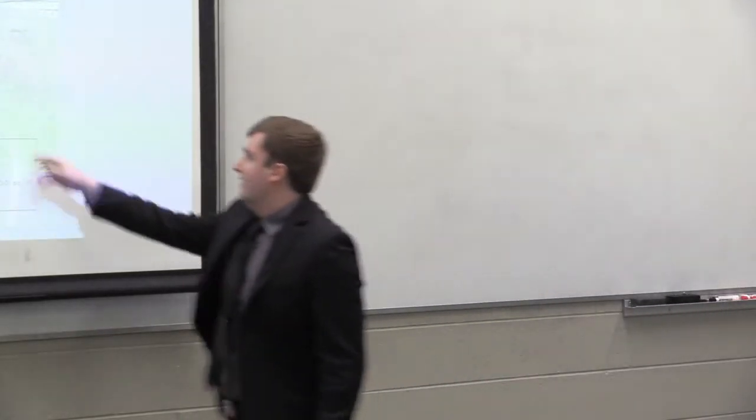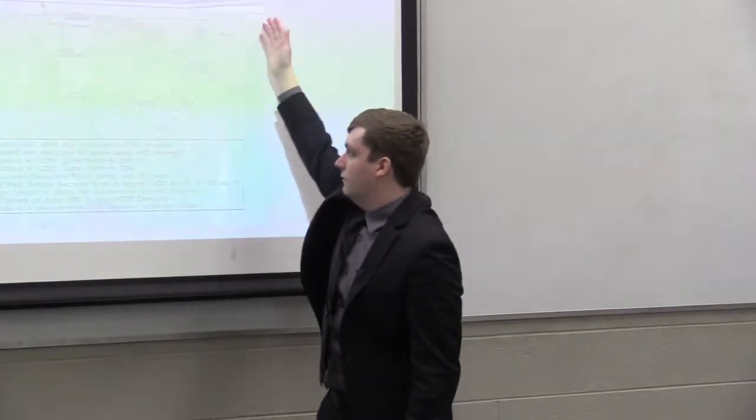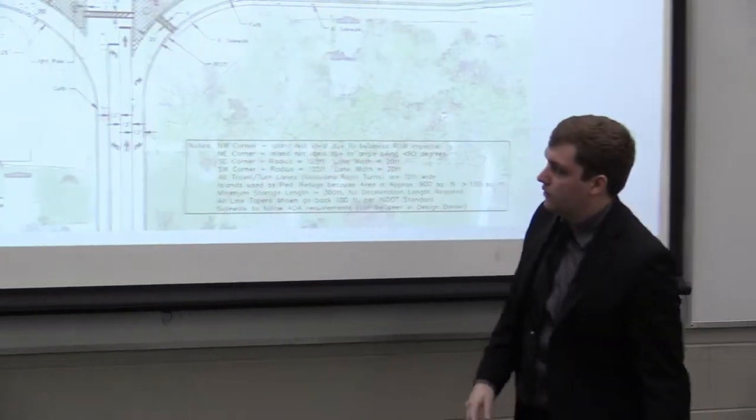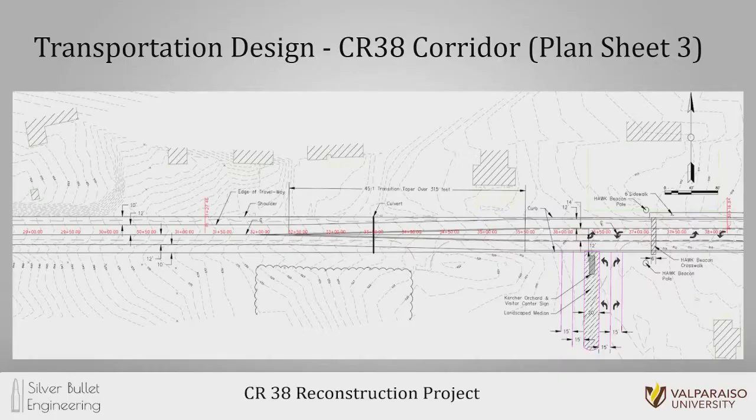And as you can see, the sidewalk continues from the south side and it transfers up to the north side of the intersection, and that sidewalk continues all the way until the visitor center. And then here is the section where the transition between the rural and urban section of road occurs. There's that transition zone, and then the two-way left-hand turn lane begins.